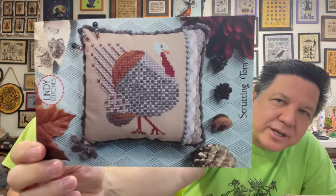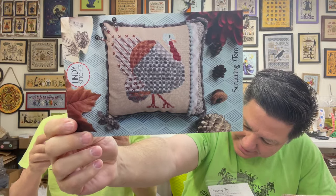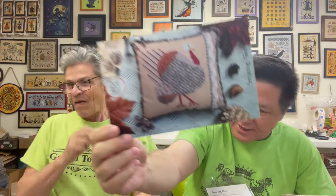So here is Strutting Tom. And all he is, whoa, where'd he go? Strutting Tom, he's just the pattern. I'm putting it back in the plastic bag. Yeah, just in case. All right, so there's that.